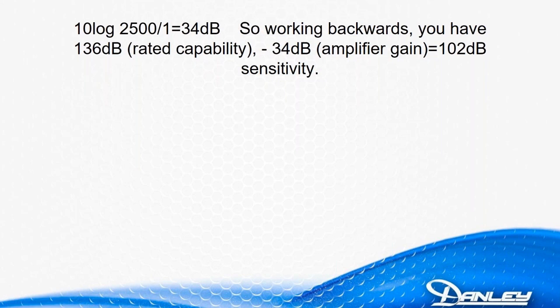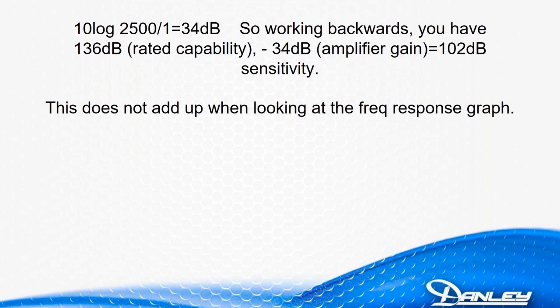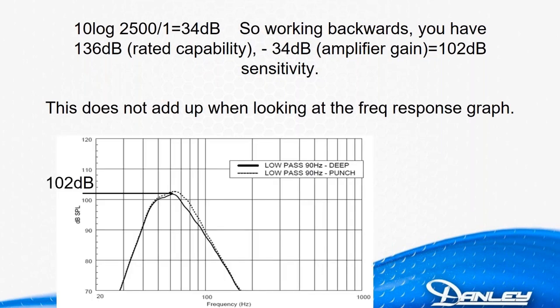It's got 136 dB rated capacity minus the 34 dB gain. That would leave 102 dB sensitivity for the loudspeaker. But that doesn't add up when we look at that loudspeaker response we had earlier. At 102 dB, that's right up there at the peak of the response, not in the average. So over just a couple of hertz, it'll do 102 dB. Everywhere else, it's going to be lower.